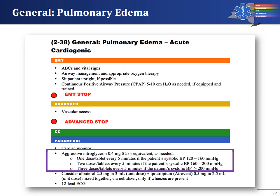We do recognize that it's a nuisance to take off the CPAP mask in order to give the nitro and then to put it back on, but that annoyance is far outweighed by the amount of benefit that we get from high-dose nitroglycerin therapy for these patients. You can also use albuterol and Atrovent as appropriate for these patients, but only if there are wheezes present. Because remember, albuterol is a beta agonist, and a beta agonist is going to put more work on the heart. So only if there are cardiac wheezes should you use albuterol and Atrovent.